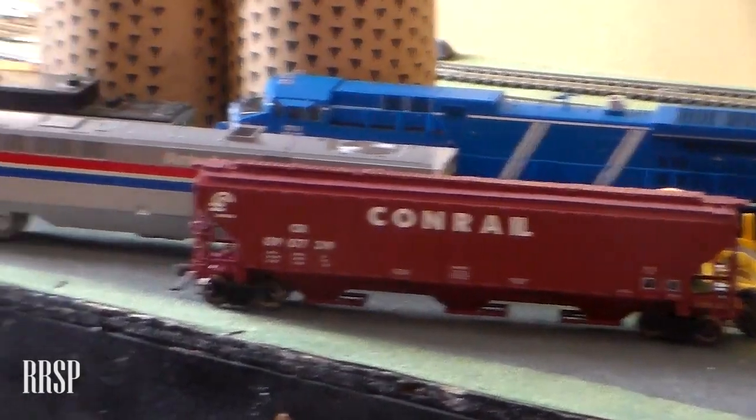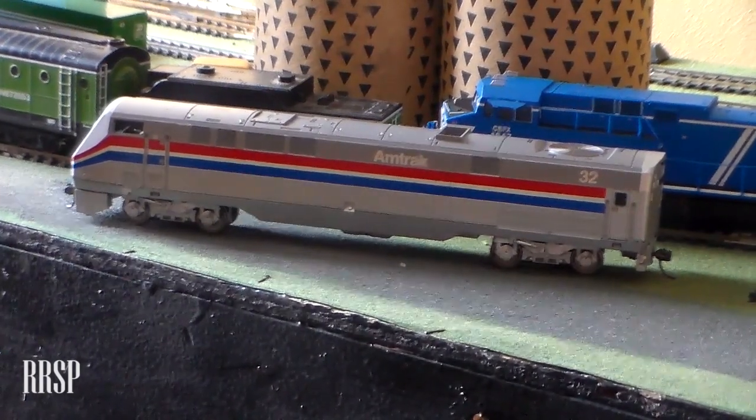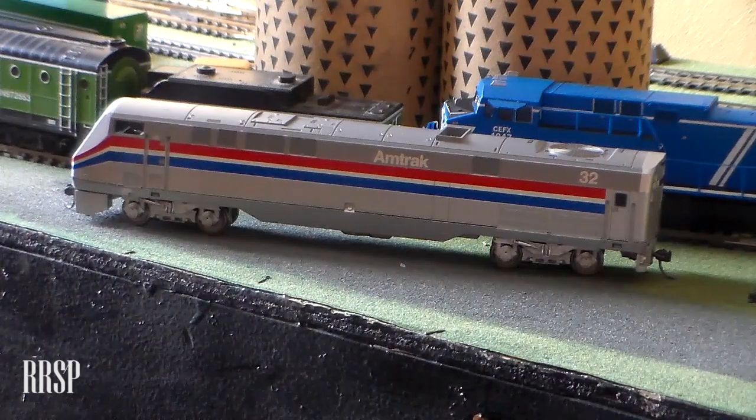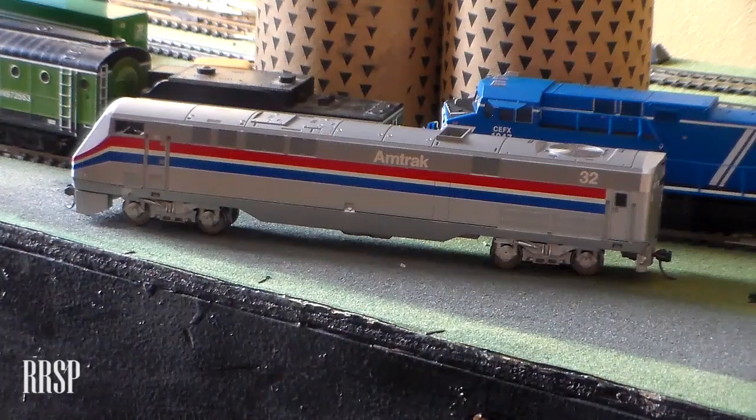So lastly, we have a new engine. Not new, but used new. It's an Athearn, probably a blue box P42, I think. If I'm not right, correct me. I only know freight locomotives for the most part. It's an Amtrak. It runs a little rough, but it's probably the wheels that need to be cleaned. It has good couplers, although I think the back coupler is low. It's a little bit too low for most of my cars. Some of the plastic wheeled ones or the older ones could handle it, or when it's coupled to an engine, it tends to work better. So those are the freight cars and engines that are new to the layout.